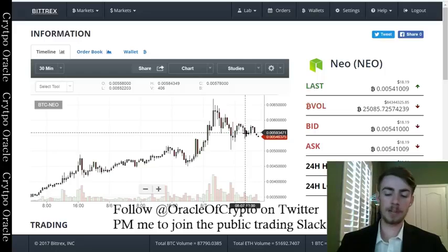Number one step is identify a coin that can be day traded, okay? Because you can't day trade every coin. There's coins that are moving down. There's coins that don't have a big enough variance. There's coins that don't have enough volume, okay? So first we're going to look into the factors.